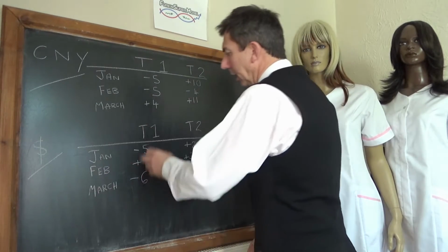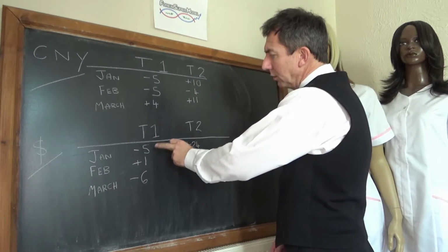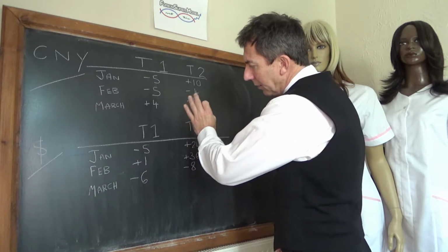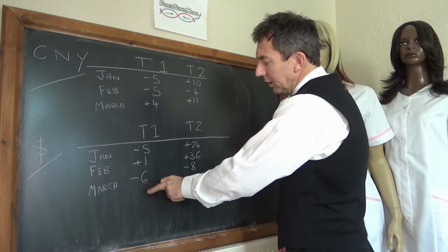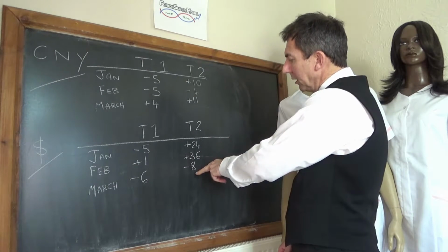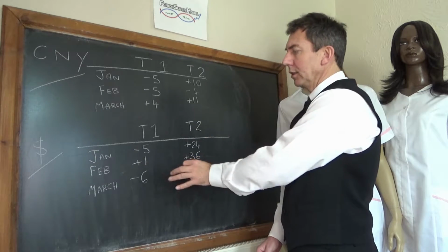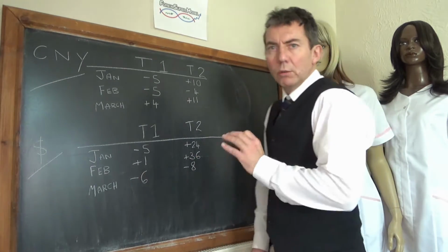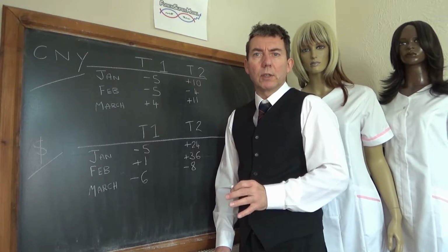The dollar then. So Tier 1 -5, +1, -6. So we've got basically a deterioration in the last month. Tier 2 +24, +36, -8. So we've had very strong data Jan Feb, and we've now got a deterioration in the Tier 2 as well. So we're going to stop it there, so don't go away. We'll write the next two up.